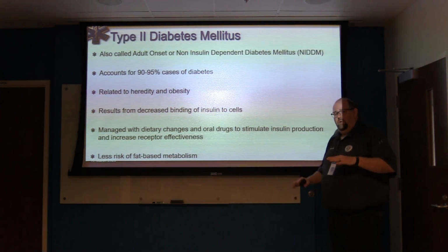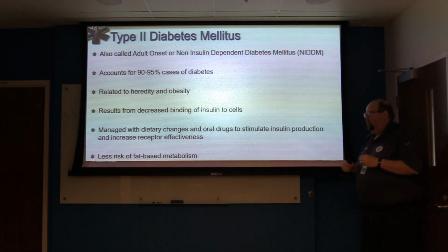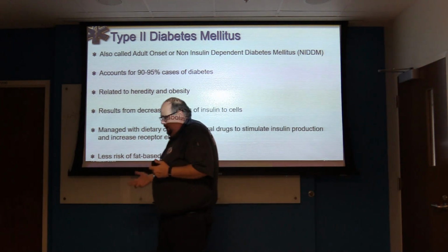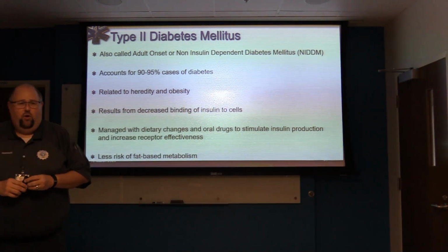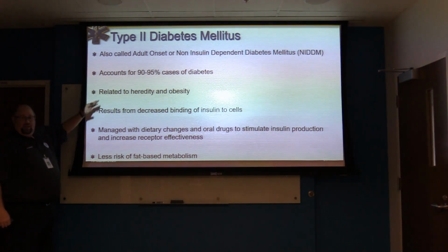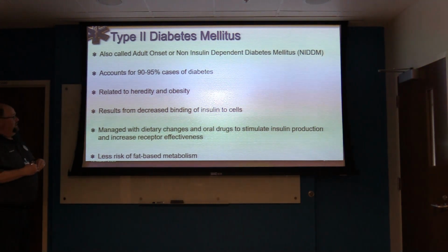At the end, we're going to review our treatments right out of our protocol, so we're going to keep going here. Our type 2 diabetics, these are our adult, typically referred to as adult onset or non-insulin dependent diabetes. It accounts generally for 90 to 95% of all cases of diabetes. This is the most prevalent one that we're going to see.